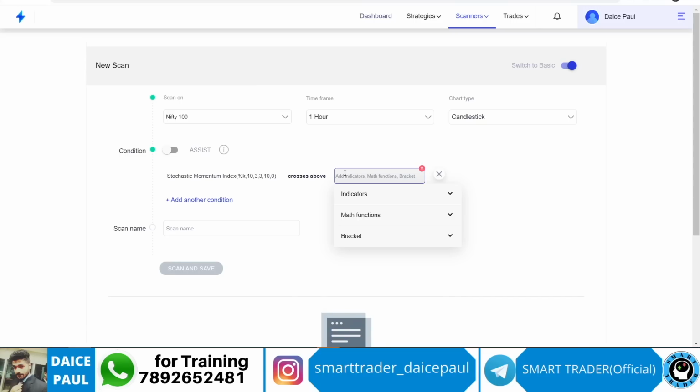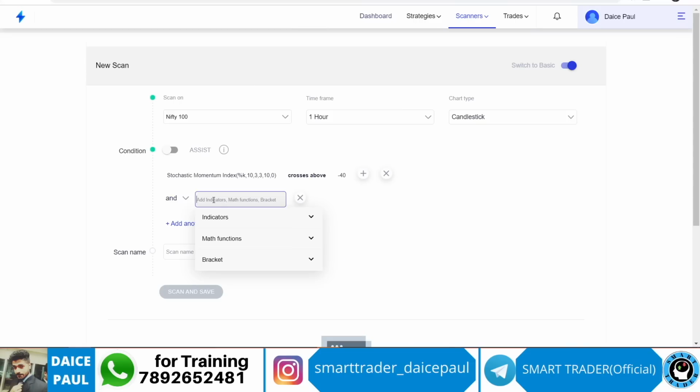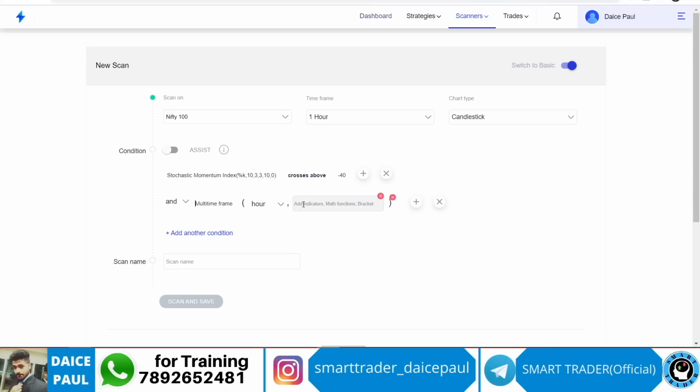was a negative 40 number, right? So I'll add just a parameter. Let's say I'll use a multi-time frame. I'll just cross check with 1 day time frame RSI. My RSI level is lower than at least 60. It should not be above 60 on a 1 day chart, because if I miss my target, I cannot hold my position.